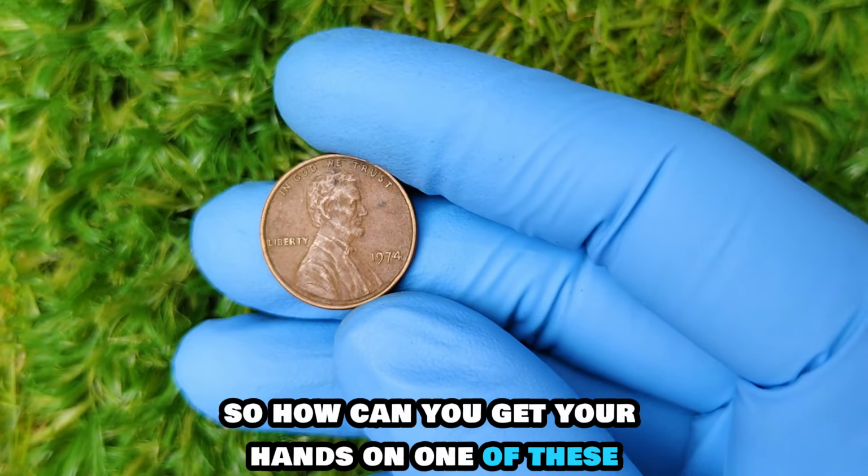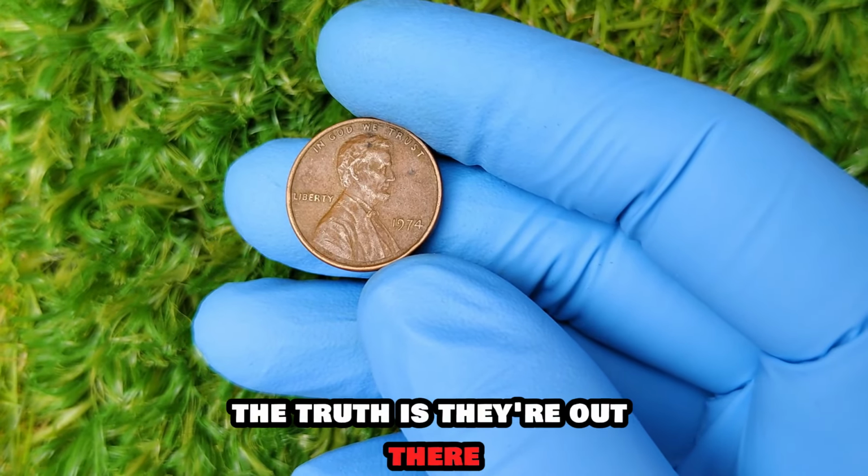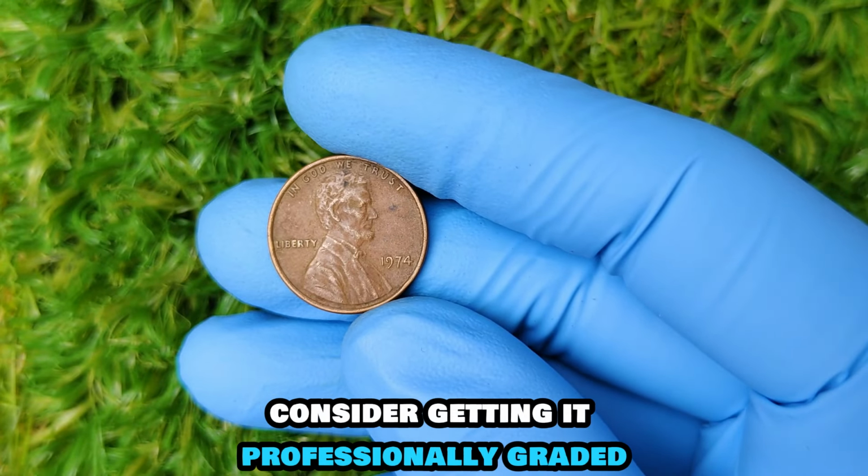So, how can you get your hands on one of these valuable pennies? The truth is, they're out there, hidden among the billions of pennies produced each year. If you enjoy hunting through pocket change or coin rolls from the bank, you might just stumble across one. Keep your eyes peeled for 1974 pennies with no mint mark. If you find one, don't panic. Inspect it closely for any irregularities, and if it looks like it could be special, consider getting it professionally graded.